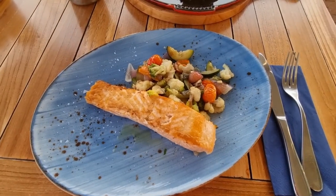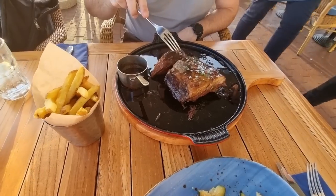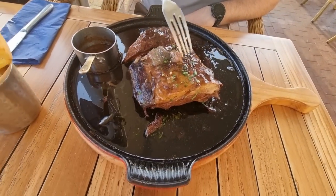So tonight we are going to spend a little bit more. We are going to celebrate my birthday and I'm offering dinner. Oh, very good. Is a good news. So I chose salmon and Fabiano chose meat fillet. So yeah, enjoy your meal. This is all for today and we will see you tomorrow morning. Bye. Bye.